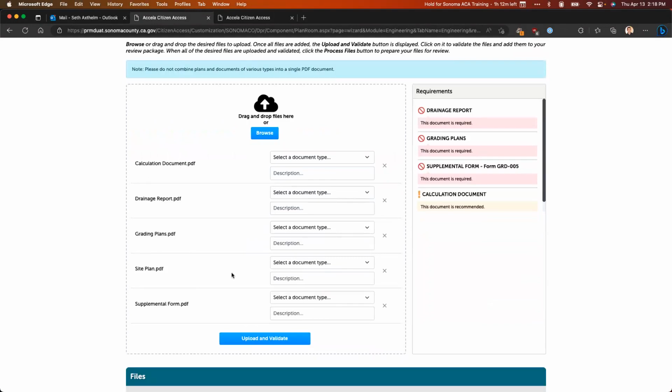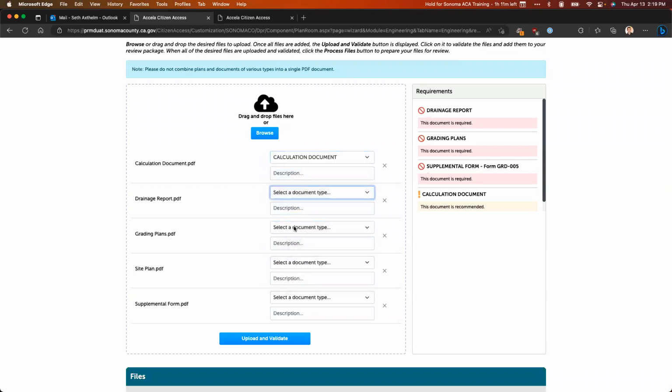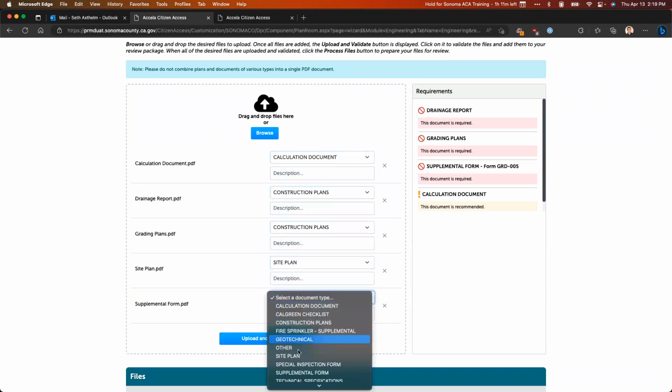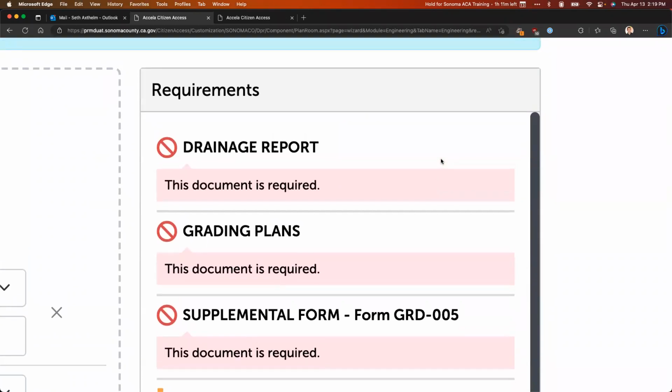And then as I come down here, I can go ahead and select the appropriate document types again. I'm going to go ahead and do that. And I'll provide my description. And I can go ahead and hit upload and validate. Now, before I do that, I want to draw your attention to the requirements section over in the upper right here as well.